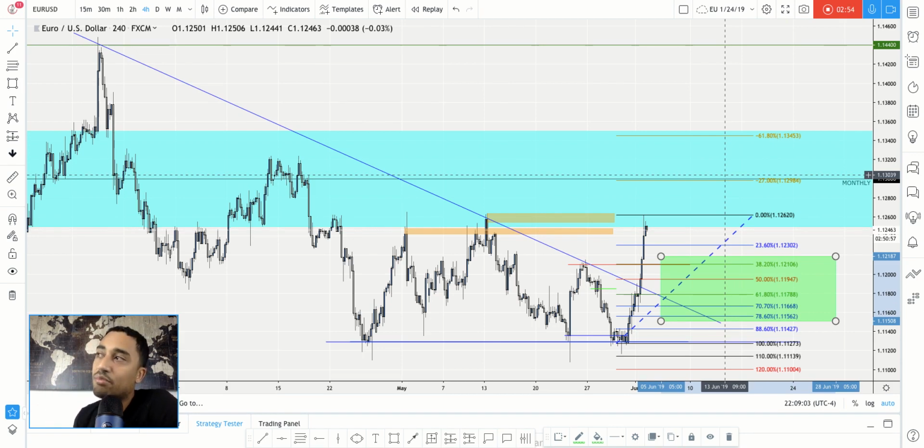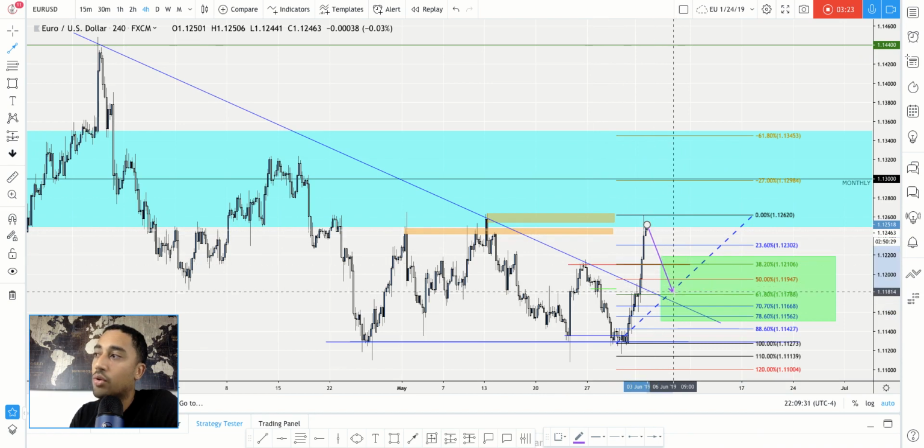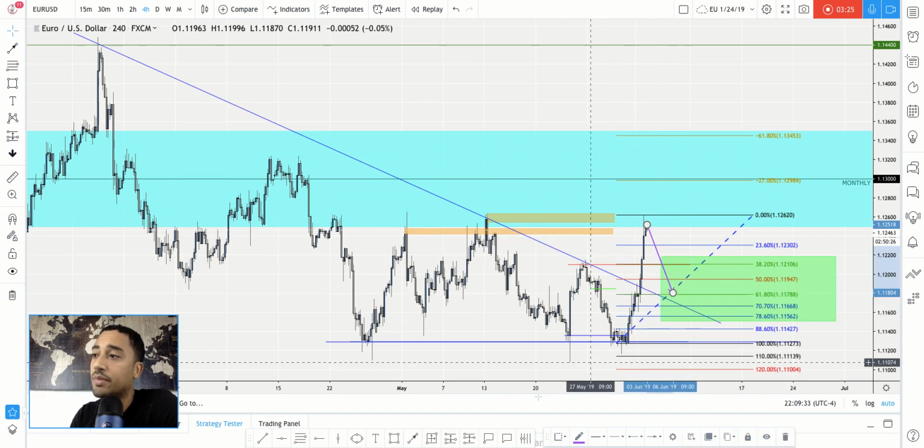When price breaks structure, this is what I teach in the course. What I mentioned is the fact that structure is more important than a break of structure. So yes, it probably broke structure here, but that doesn't really mean that it will start pushing upwards and make higher highs and higher lows. So that's why we wait for the retest of the broken structure. So no retest, no entry is what I've been taught and what I teach.